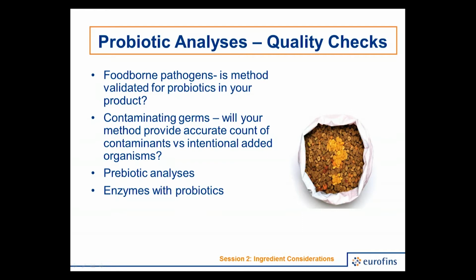The other piece I'll mention here is prebiotics and enzymes. Both of these methods, just like probiotics, are extremely nuanced, and they do have their own challenges. But many people are looking to market their product as having both a symbiotic effect, say a prebiotic and a probiotic, or an enzyme and a probiotic.